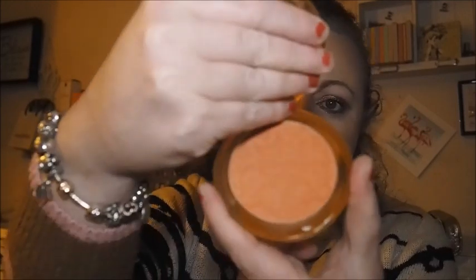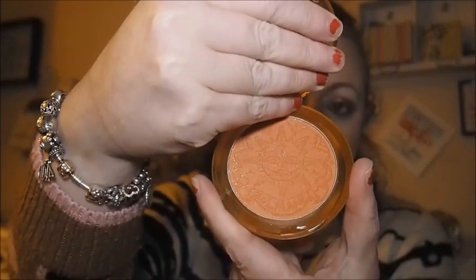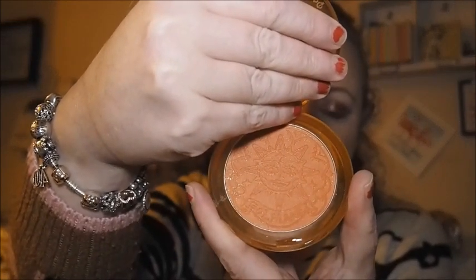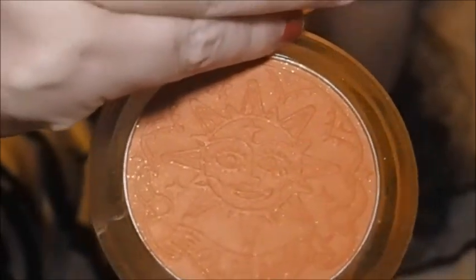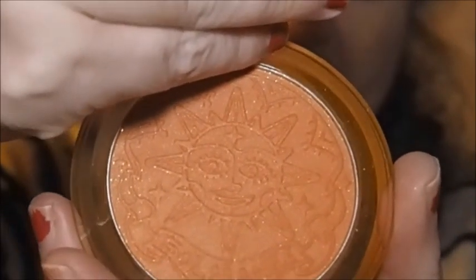Right, so that's what it looks like. Again, I'll obviously crop it so you can see it a little bit more, but it's got the same design on the front of the blush that it has on the packaging. It's absolutely beautiful. Let's do swatches, shall we? I did swatches yesterday. It's beautiful.